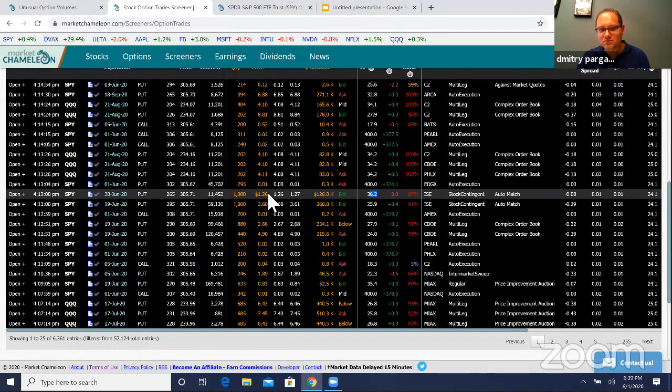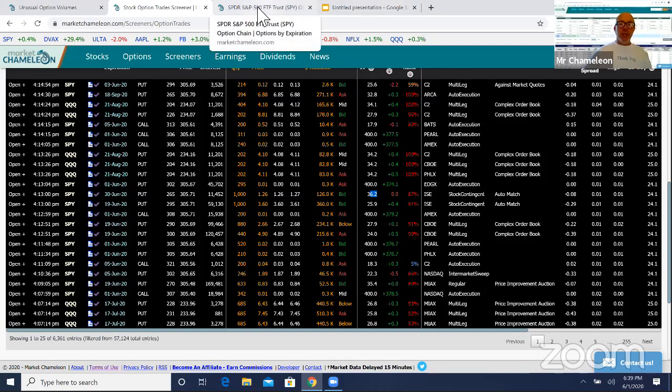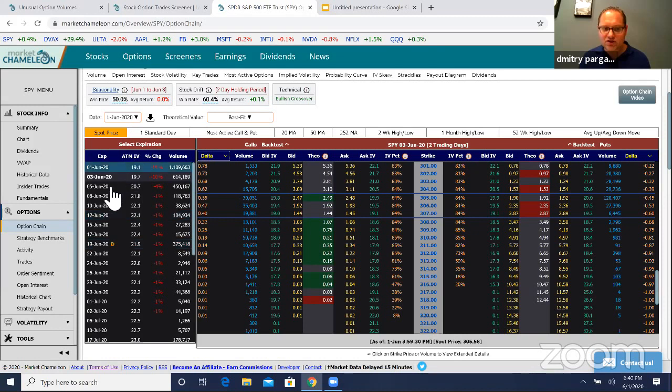Great. Now, someone's asking, when you're looking at the options chain, how do you see if earnings is showing up within that month? Can you see it from the options chain? We'll put a little indicator here if we have an estimate of the earnings. This is SPY, so we just have a dividend coming up.